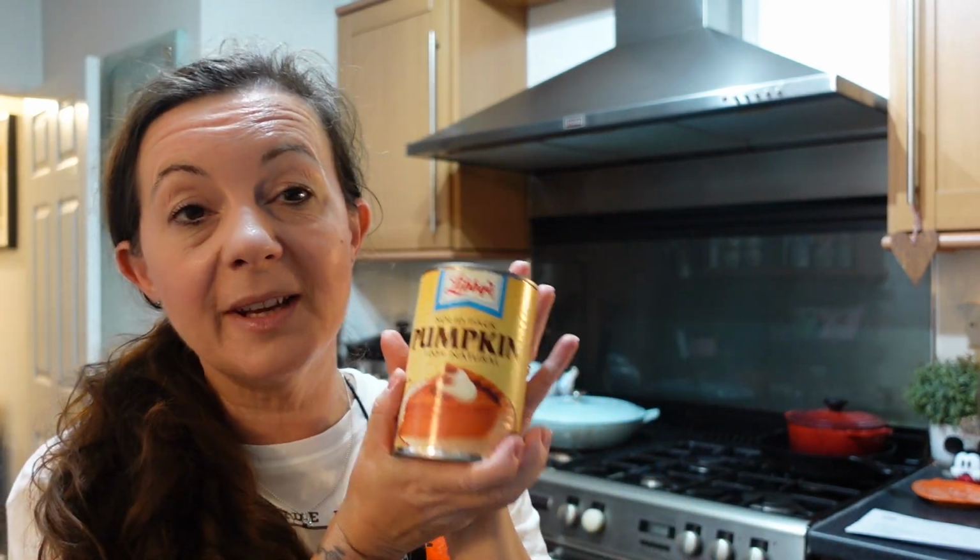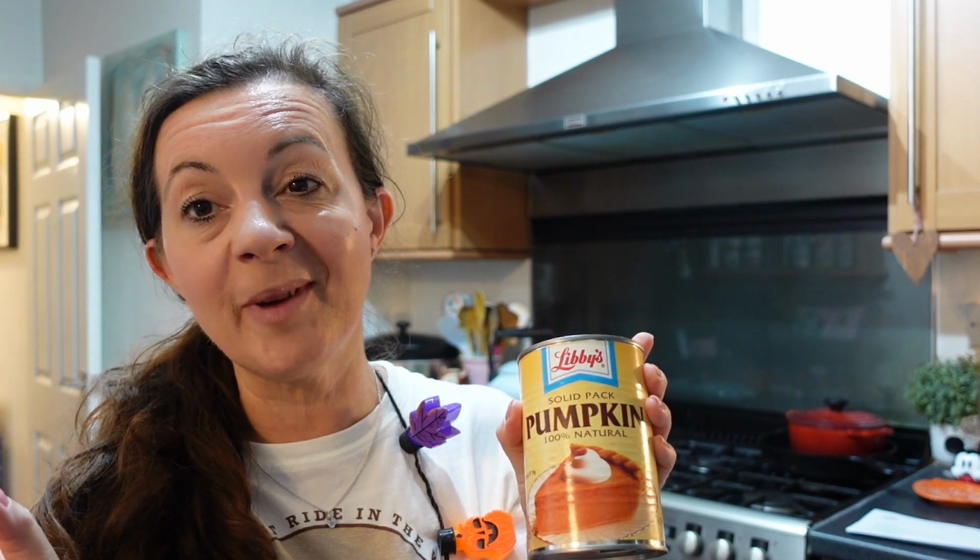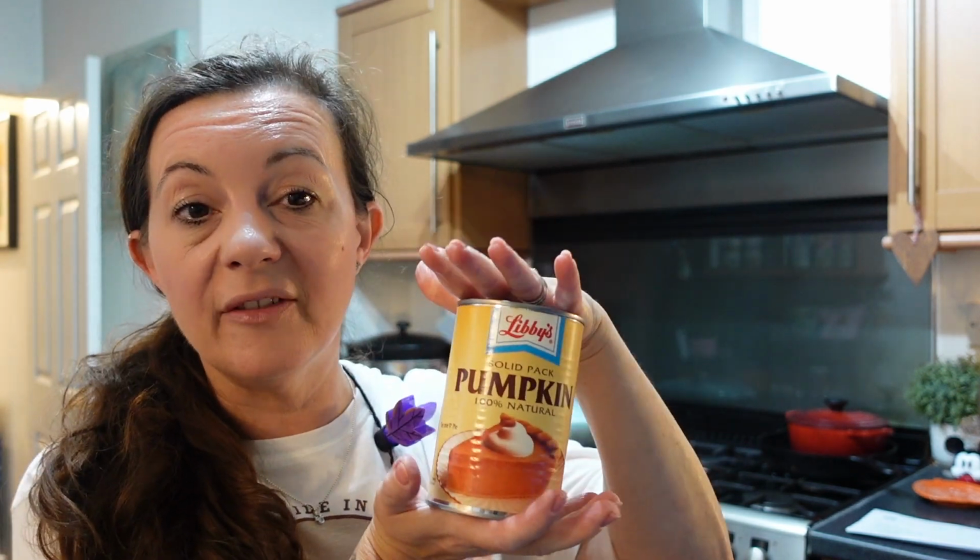And now for something really nice, we are going to make pumpkin cinnamon cookies. It's the first pumpkin baking of the year that I'm doing. It's my favorite season to bake. I absolutely love using pumpkin when I bake. It's just so delicious. So it's a new recipe. Let's see how good it is.